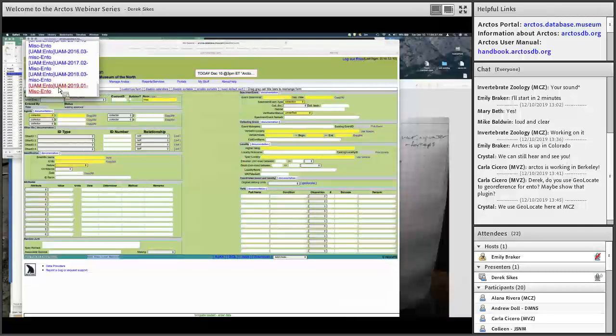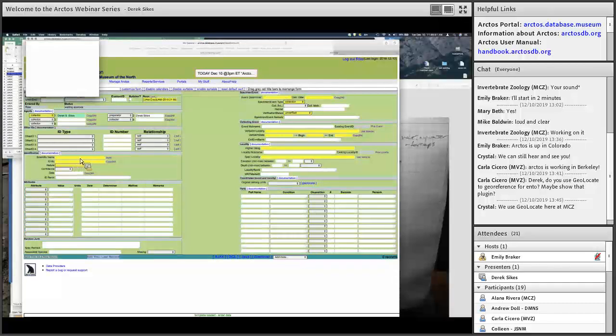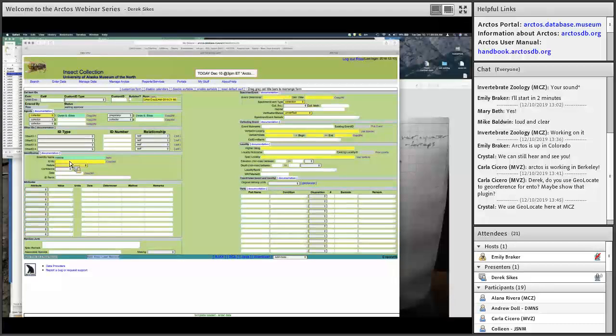I'm back at the data entry field. I'm going to type in miscellaneous, because this is going to search for a bunch of accessions we have with that name. I'm going to put myself in as the collector. I'm going to put myself in as the preparator because I mounted all these specimens myself. And then since this is a bulk sample, I'm just going to call them Insecta.